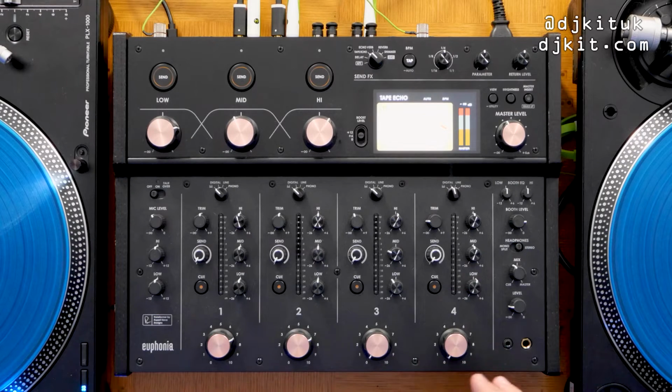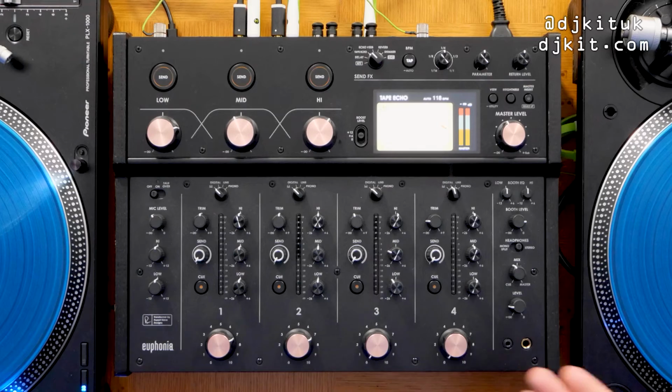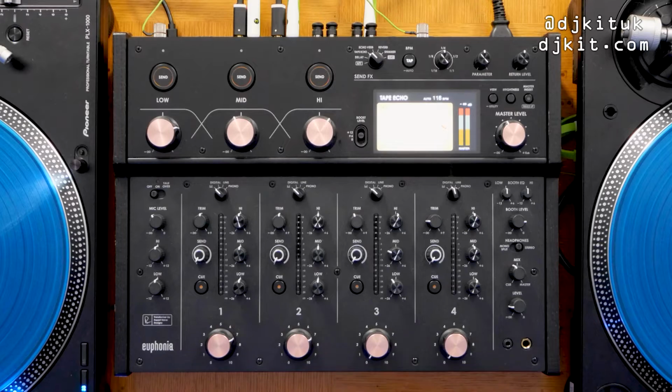What I will tell you off the bat about this AlphaTheta Euphonia is that it is literally one of the best sounding mixers I've ever heard. It probably is the best sounding mixer I've ever heard, in all honesty. Annoyingly for you guys, you're just going to have to take my word for it, because the sound of this is only as good as whichever device you are watching this video on. But if you are seriously interested in this mixer, you need to track one down, have a play on it and listen to it yourself to appreciate how good it sounds.